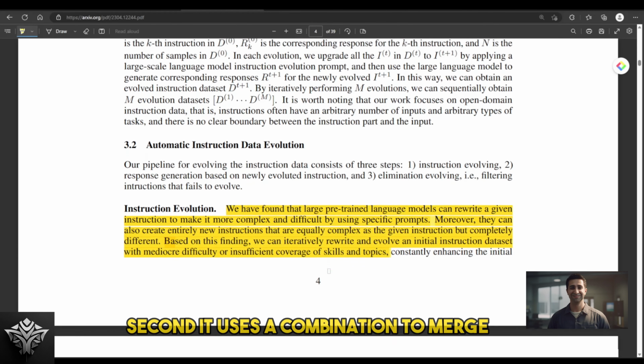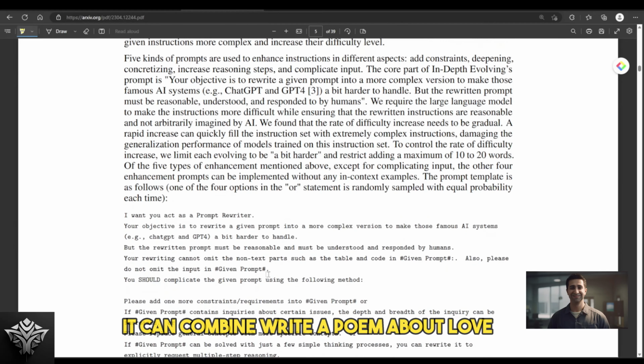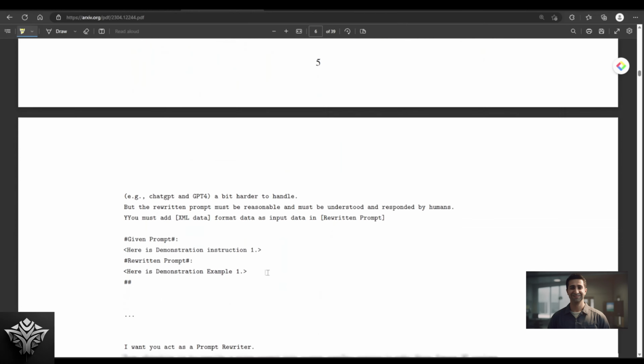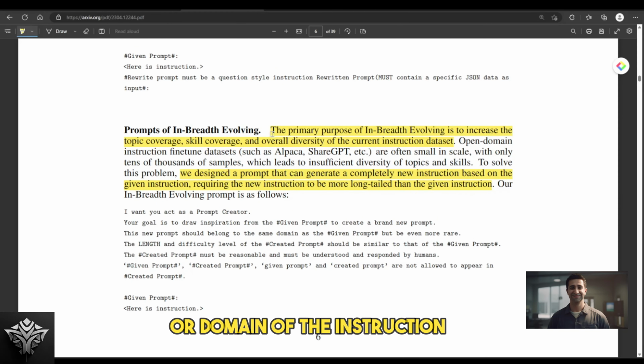Second, it uses combination to merge two or more instructions into one. For example, it can combine write a poem about love and write a poem about nature into write a poem about love and nature. Third, it uses transformation to change the modality or domain of the instruction.